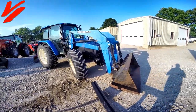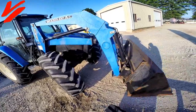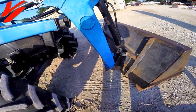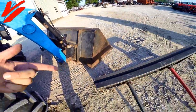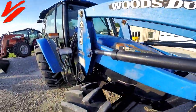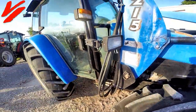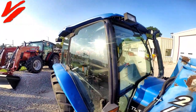That does not include the loader, which is a Woods Do-All 215 loader. It has its own quick attach, but we have a bucket and a bale spear that goes with this tractor. It is a quick detach loader. You can pull these pins, drop it off. Got lights.